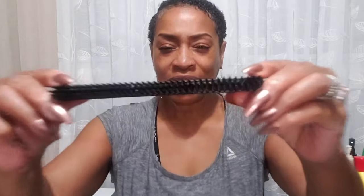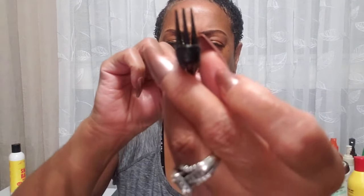Now guys, I don't know if y'all have this. Let me see if I can tilt it. This has three rows in it. Can you see that? Maybe now you can see it. This is a three-row demi-comb. I got it from Sally's for like $3.49. Guys, this is just like the demi-brush, but it's the demi-comb. This is everything. This is my go-to. So this is a yes.